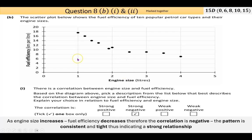Now, what does that mean? Okay, so as the engine size increases, fuel efficiency decreases. Therefore, the correlation will be negative. Okay, because fuel efficiency is going down as x gets bigger. In a sense, x gets bigger, y gets smaller. Okay, this pattern is consistent and tight, thus indicating a strong relationship. And the marking scheme, just to read it off, says strong negative. Cars with greater engine size are less fuel efficient. Okay, but they're being much more direct than I have been in this particular blurb.